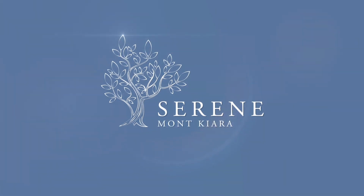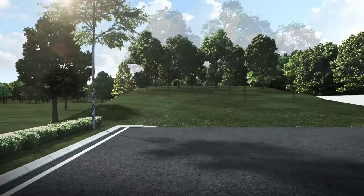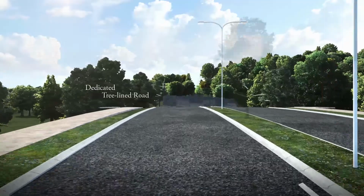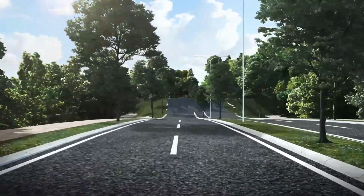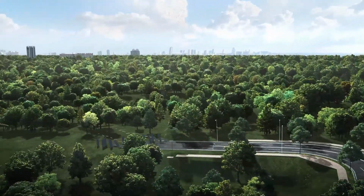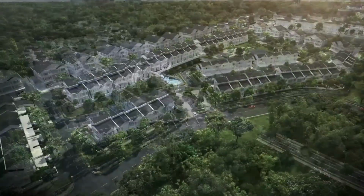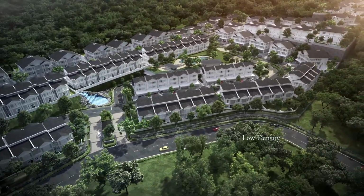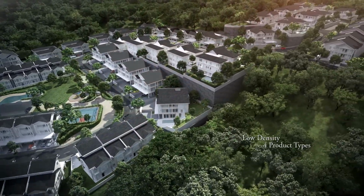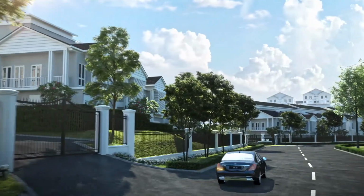Serene MontKiara, destined to be one of Kuala Lumpur's premier addresses. Set against the backdrop of lush trees and foliage, Serene MontKiara is made accessible via a dedicated dual carriageway, which connects to the vibrant hotspots of MontKiara, Dutamas, and Damansara, including two international schools within close proximity. Ours is a vision to transform a 23-acre prime land into an exclusive, low-density, gated and guarded residential community, an enviable address to call home.